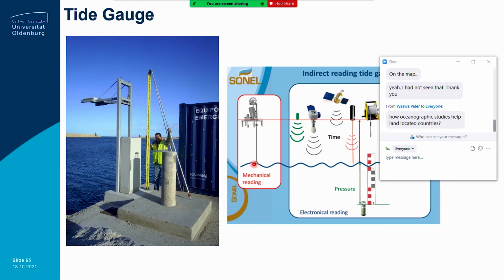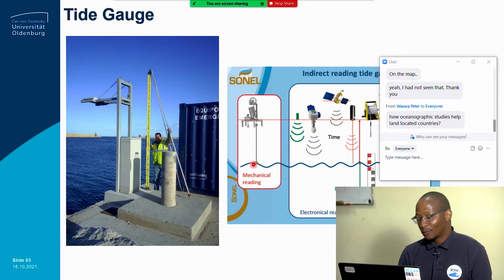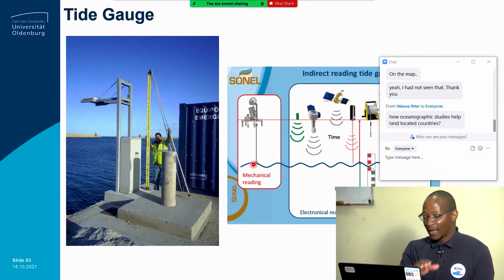Okay, so tide gauge. How do oceanographic studies help landlocked countries? Studying the ocean, and understanding the dynamics happening in the ocean and how they interact with the atmosphere, controls meteorological conditions. So if a storm is coming and we know what is likely happening, that's how it would help, through hindcast and forecasting information. If there's going to be sea level rise, that is also important information for landlocked countries. Then they can warn people to move to higher land.